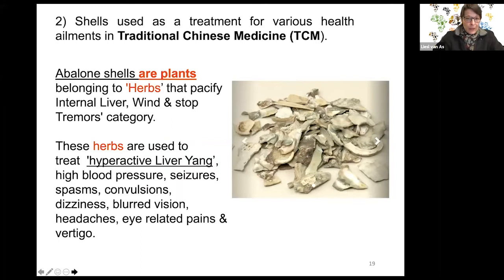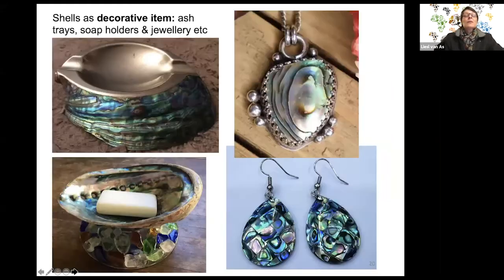Another use of the abalone is what they refer to as the TCMs, the traditional Chinese medicine. And I must confess, I was really surprised when I saw that an animal can change into a plant, then it becomes a herb, and then it has all kinds of medicinal values, and it can treat all kinds of diseases. Another thing in the case of the abalone is the shells are used for decorative items.